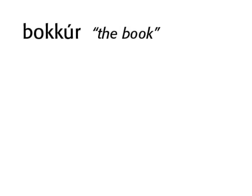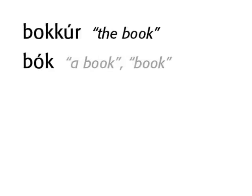Let's take bókur. This means the book. To make this word indefinite, we need to remove the ending and change the stem. In nouns that have a double consonant in their stem, like bókur, you just need to remove one of their consonants and lengthen the vowel. Bókur, the book. Remove the ending, remove one of the k's, lengthen the vowel, bók. This means a book, or simply book.